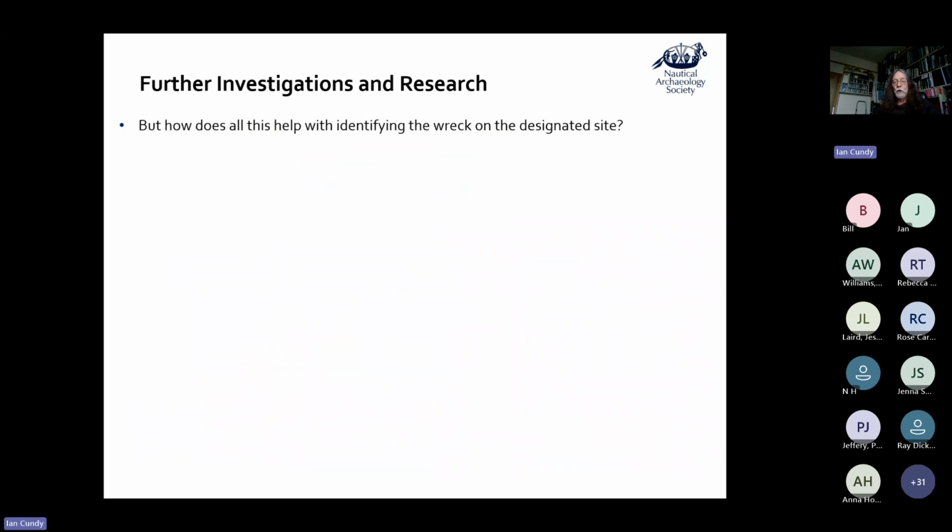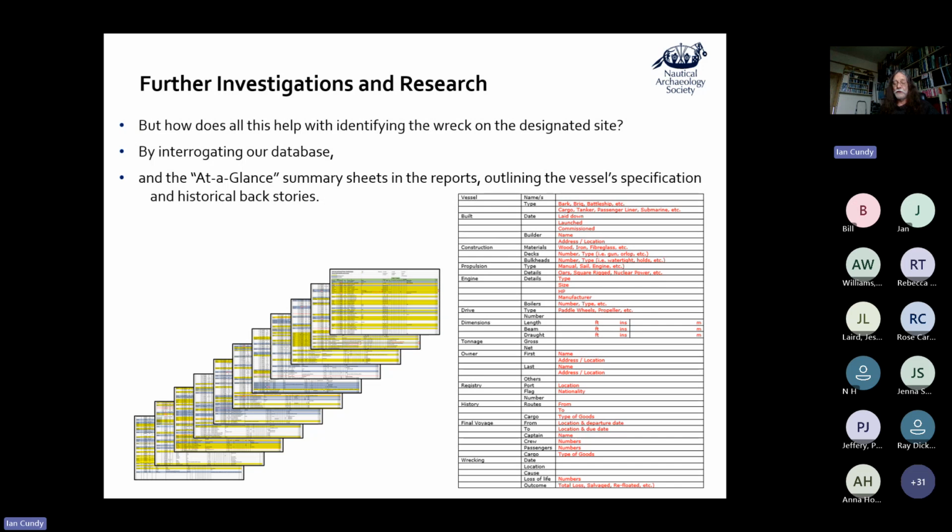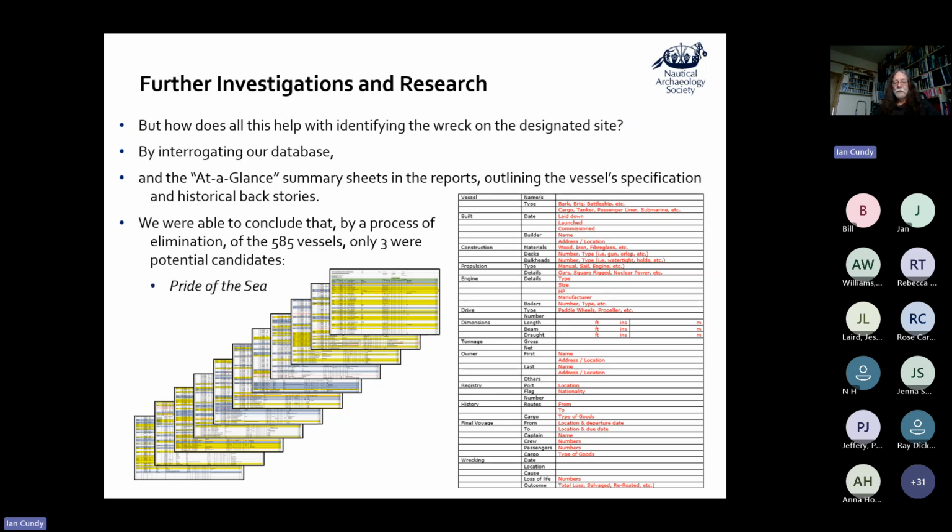So how does this all help identify the wreck on the designated site? Well, by interrogating our database in conjunction with the reports that our volunteers had provided, which nearly all included, as we suggested, a summary sheet of the main features about the specification and the backstory of the vessel they were researching, we were able to conclude from a process of elimination that of the 585 vessels, only 3 were potential candidates: the Pride of the Sea, the Kenilworth, and the Danube.